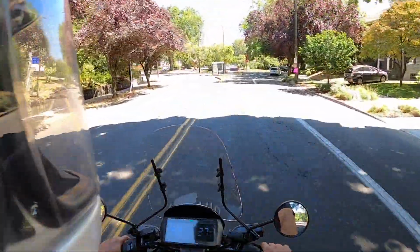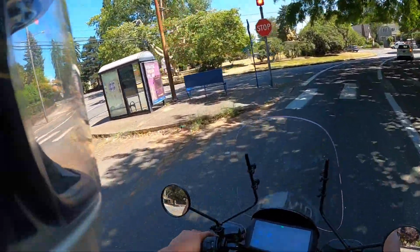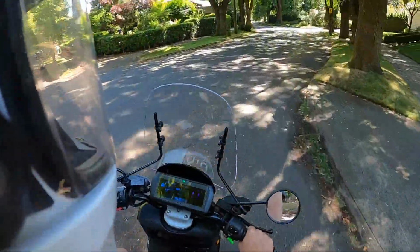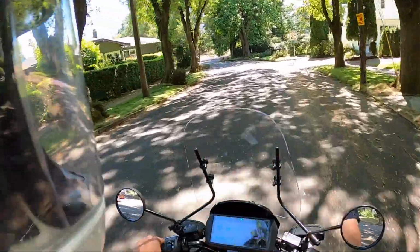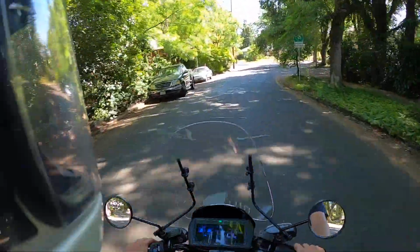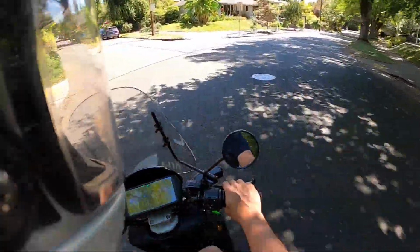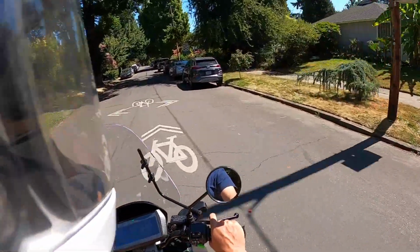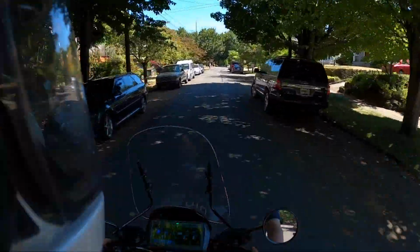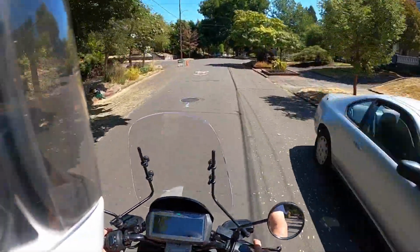Here's a roundabout at Gleason and what used to be 39th, Cesar Chavez now. It's a beautiful neighborhood. A lot of massive homes over here. Portland is a beautiful place to take a ride. It's a beautiful place when the sun is out. I mean, it's nice when it's raining too, but this is when it's tip top. Just cruising around on a day off. Nothing really to do. Casually shoot a review video of a scooter. Just kind of enjoy the day.